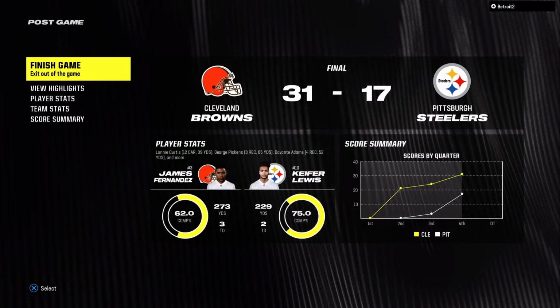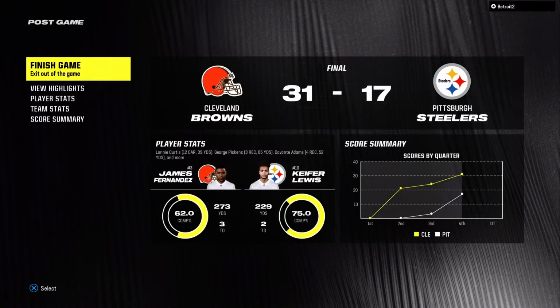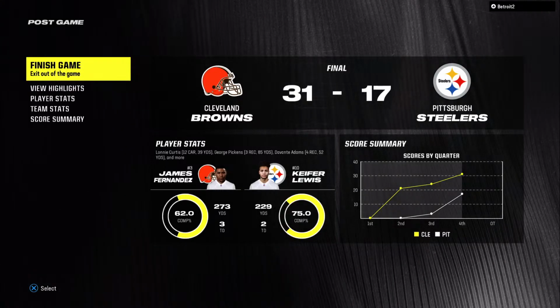So for the Browns, the victory moves them to 7-1 on the year. And they'll have another road date next week with the Detroit Lions.